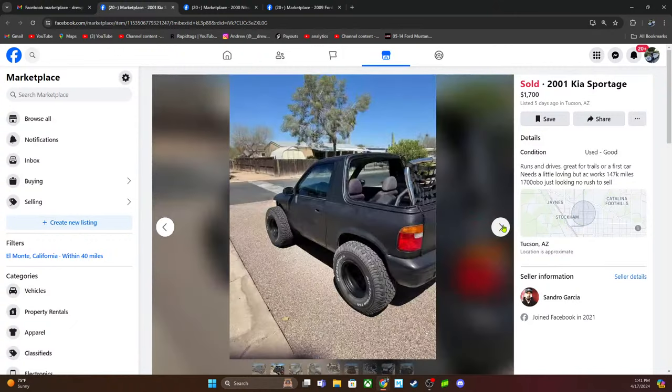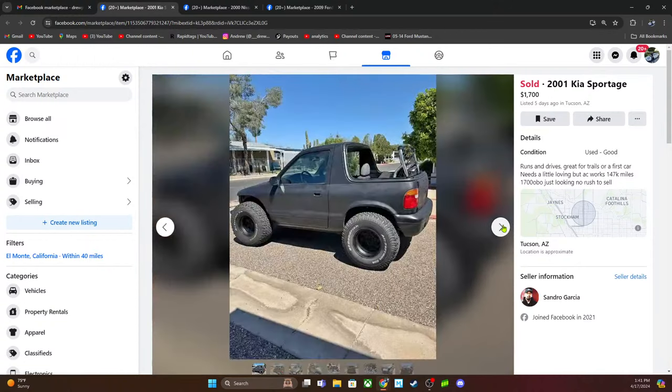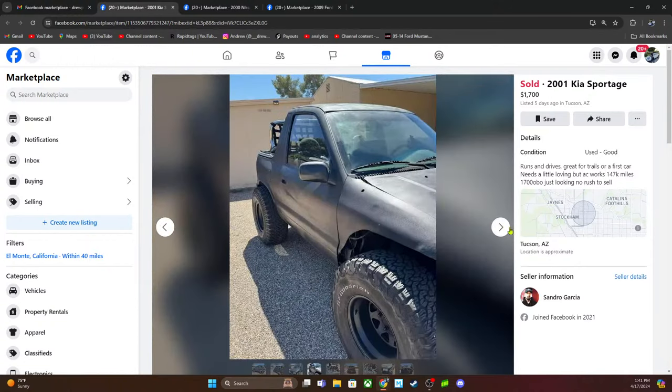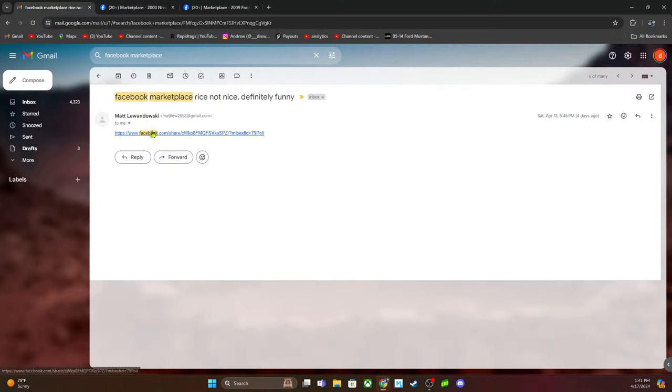Anyways, 2001 Kia Sportage. This one sold. I wouldn't consider this rice. See, there's some people that just send me shit for no reason. This is a weird-looking Kia Sportage, but yeah, I don't think it's rice. I think it's just weird. I don't think people know what rice means anymore. Rice not nice, definitely funny.